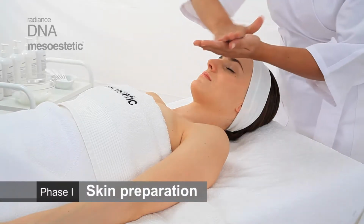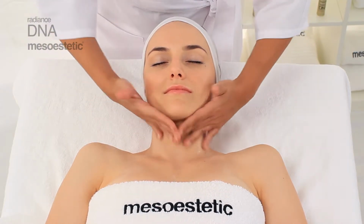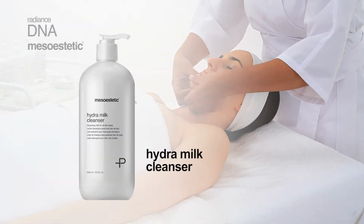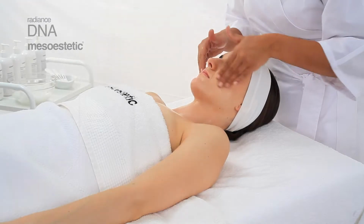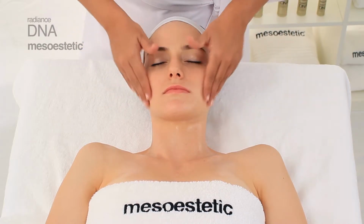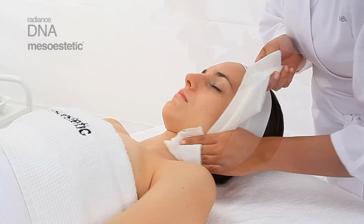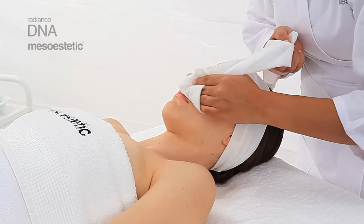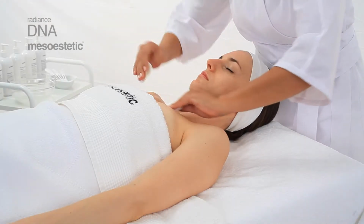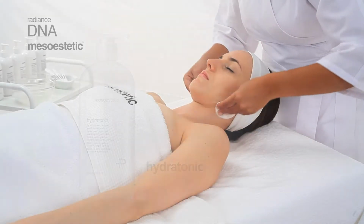Phase 1. Skin Preparation. In order to guarantee the correct epidermal distribution of the active ingredients, it is essential to start the treatment with a deep cleansing of the stratum corneum. Clean the skin of the neckline, neck, and face with Hydra Milk Cleanser. To complement the skin cleansing and optimize the absorption of the active ingredients, tone up the area with Hydrotonic.